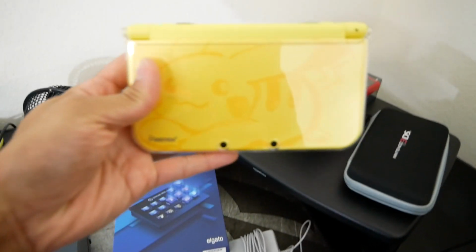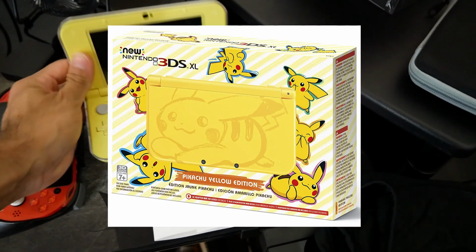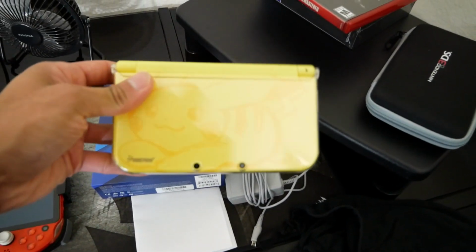Also recently I bought a 3DS XL. These are like extinct now, so if you're interested in getting a 3DS XL, go ahead and pick one up. But I got a Pikachu edition. It's really, really neat. It's beautiful. I love it.